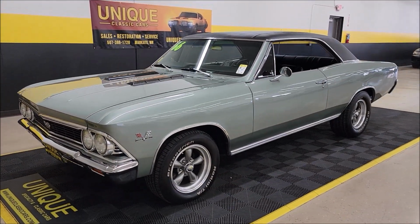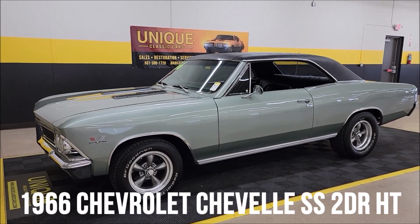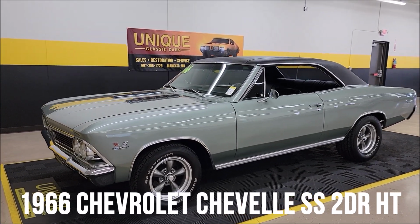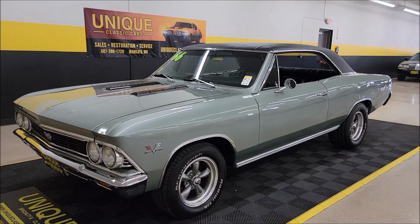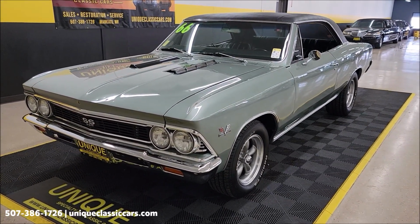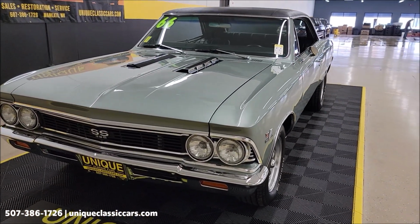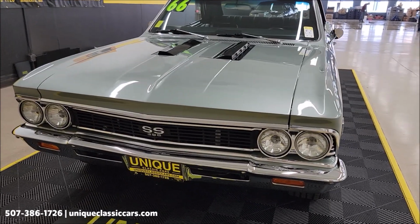1966 Chevrolet Chevelle SS two-door hardtop. Yes, true SS car, 138 VIN. 454 underneath the hood, casting number 1401545. That is paired up with a 5-speed manual transmission. Power steering, power brakes, disc brakes up front, AC.